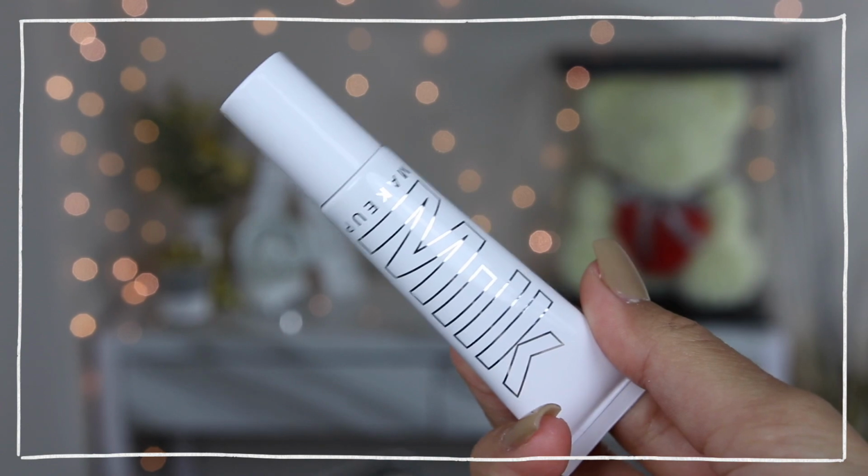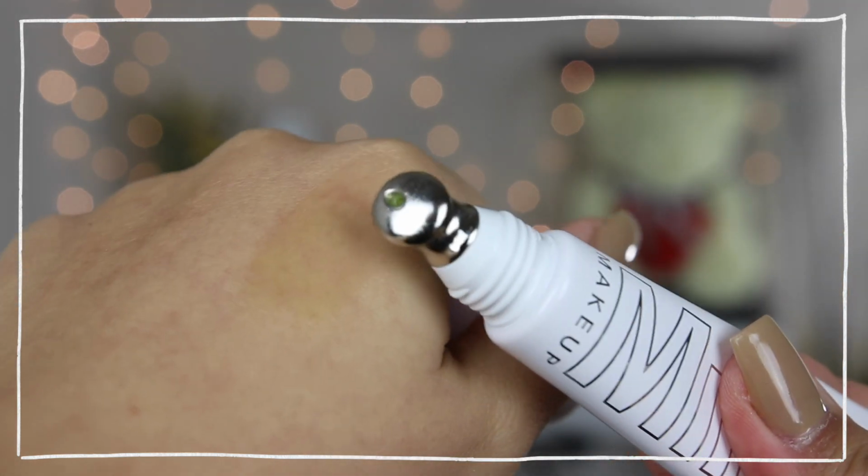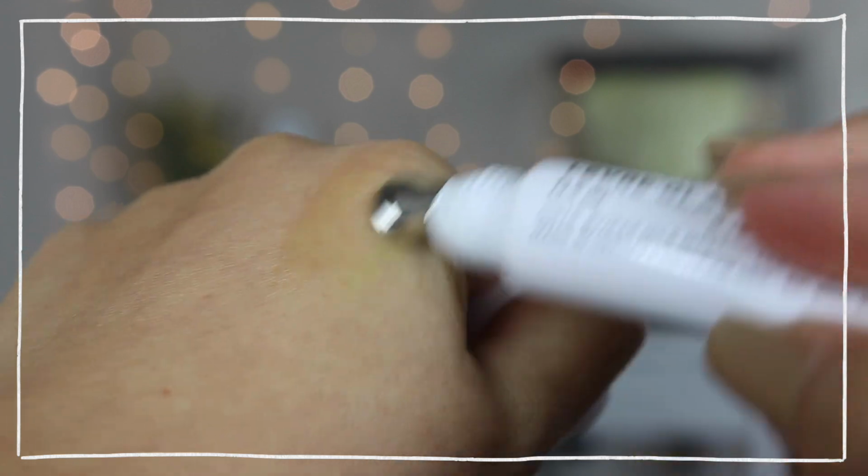Okay, this is the last lip item that I'm gonna mention here. This is from Milk Makeup, and this is the Kush Lip Glaze, and I believe this is also the new item that launched on Sephora. I feel like this is just a very regular kind of chapstick to moisturize your lips, but this has more of a kind of thicker finish.